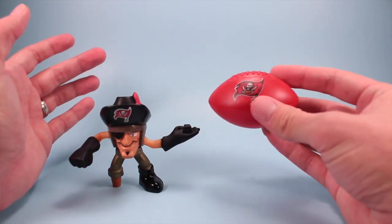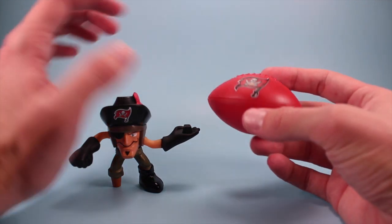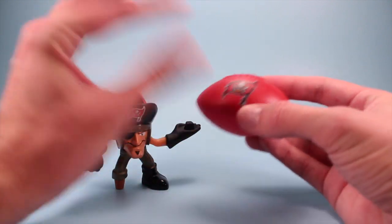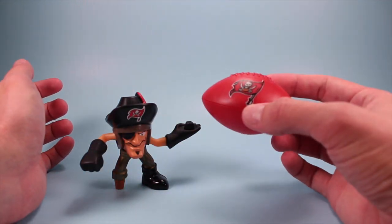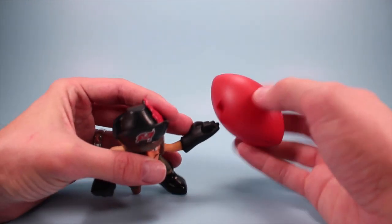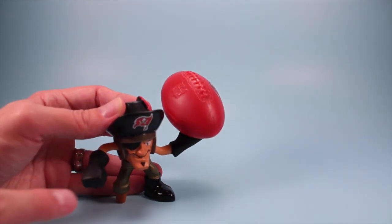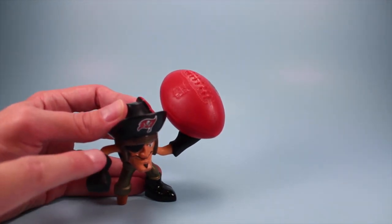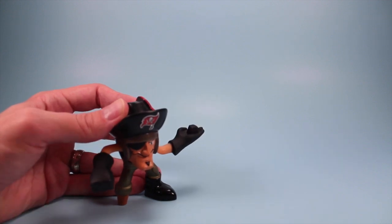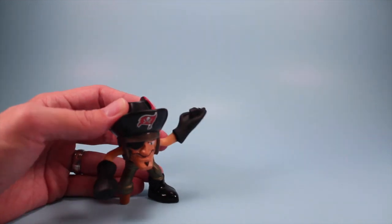Actually, one of the coolest things about these toys is the football that it comes with. You've got a nice round little football with a logo printed on there, not a sticker. That's really neat. That's collectible by itself. Anyhow, you're going to fit the little football on his arm like so. Here we go. So this guy we're going to push down, and we'll push down pretty hard so he flips the ball a little bit. Oh, jeez. That was way higher than I thought it was going to be. Here we go. All right.